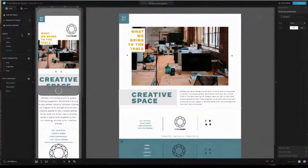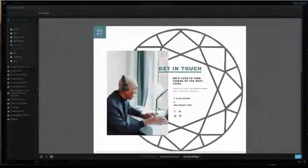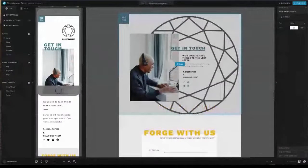I can just come in here to pages, hit the plus, and if I choose select new page, I can actually go to my library. It's going to have all of the designs in my account, and I can just choose the one that I'm working in. So we'll go to this one here, grab the contact just like that, and I can add it right back in. So there we go. The day is saved. I don't have to restore it. I could just add it back in.